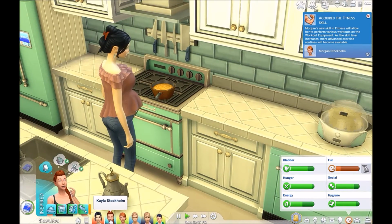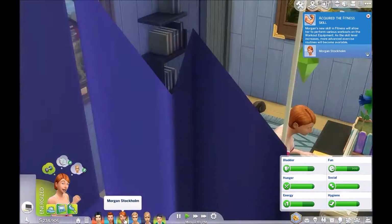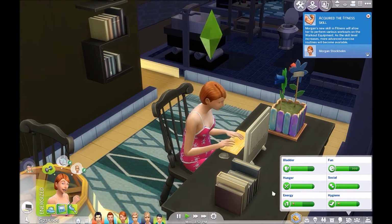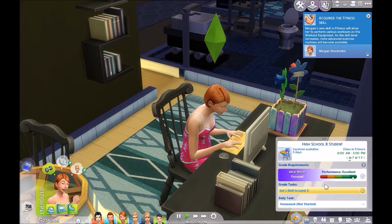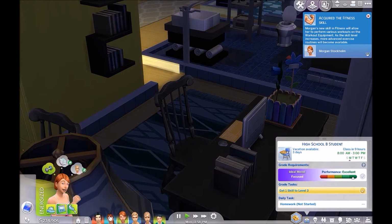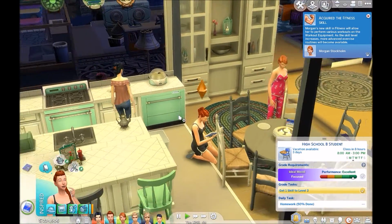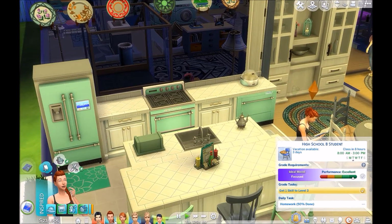Okay, and Kayla is doing her homework. Let's put the walls down here. All right, what are you doing? You need to do your homework. Do your homework, please. Oh yeah, they're so close, so they're definitely going to get. And the reason why they're all well rested is because the second they got home from school, they went to bed because they were exhausted.